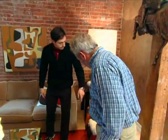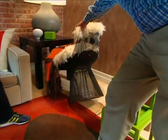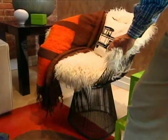Now, is any of the furniture vintage? What's this? This is a vintage Knoll chair designed by Warren Platner. It's one of my favorite mid-century designs. It's very iconic, and we upholstered it in Flokati.